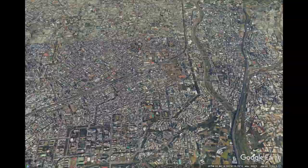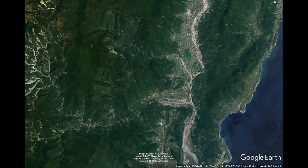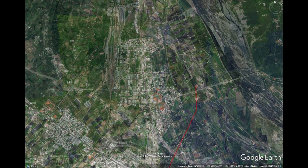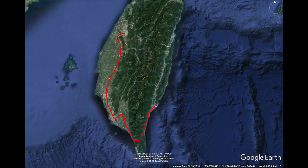In today's video, I'm taking the Formosa Express from Taichung to Taitung. But it's not just about the train ride, it's gonna be a full-on adventure on the east coast of Taiwan. So, without further ado, let's go!